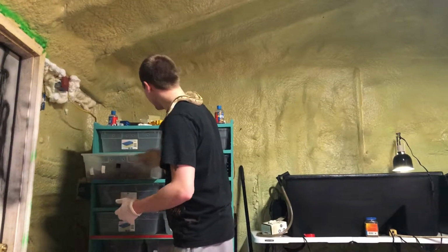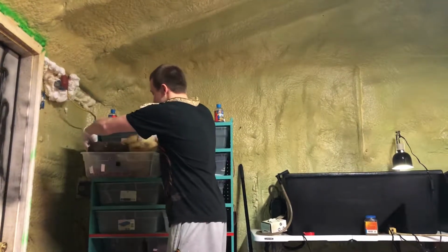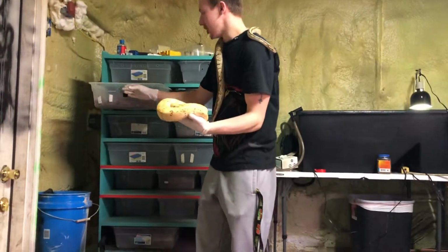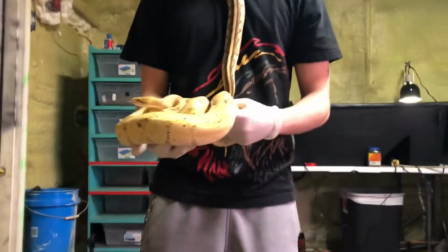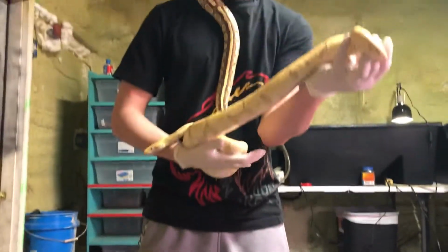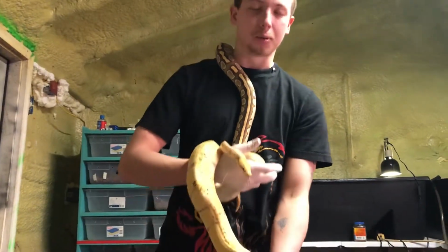So, I'm going to introduce you to another boy right here, and this is a pretty one. This is a banana male. This is an adult. So, this is only about a yearling right here. This animal is about 3 foot long. That's pretty typical for a male as far as ball pythons are concerned. 3 foot.